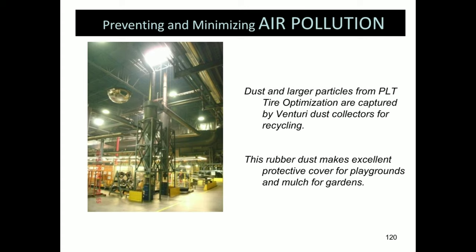Preventing and minimizing air pollution. Dust and larger particles from PLT tire optimization are captured by Venturi dust collectors for recycling. This rubber dust makes excellent protective cover for playgrounds and mulch for gardens.